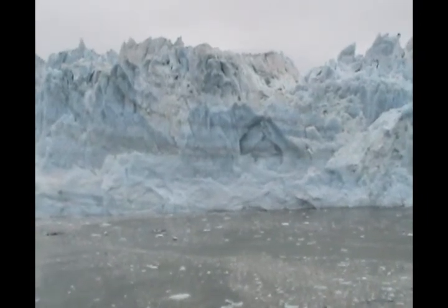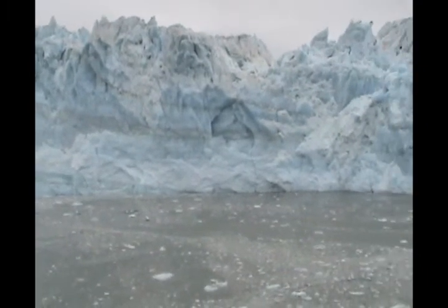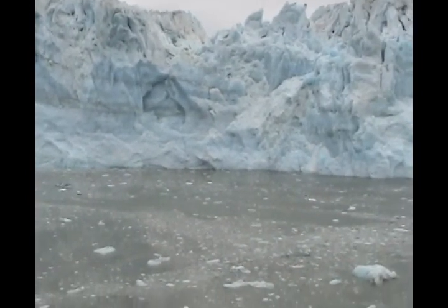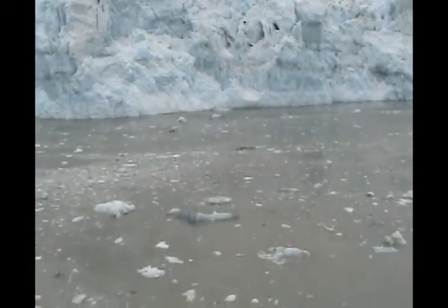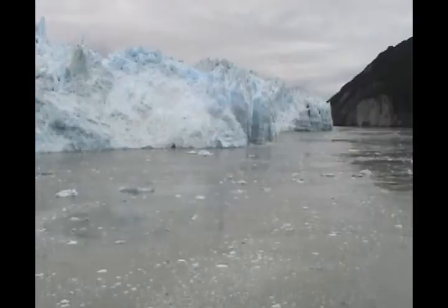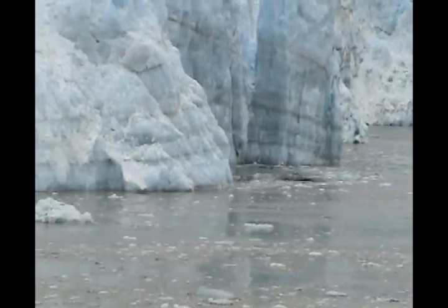That's the piece I've been waiting for. I don't want that to come down because I like that carved out hole. That's my favorite design. That's where it's going to break off. And I don't want it to come down. Mess up my design. See these pieces bobbing in the water. Looks like there's stuff floating coming out from there.